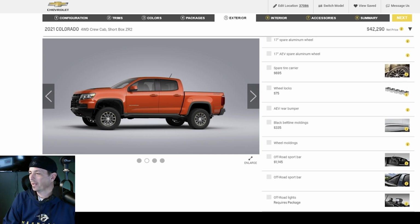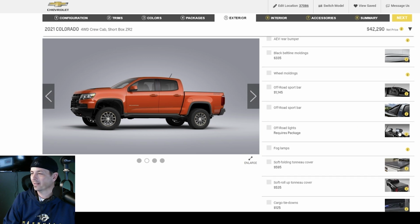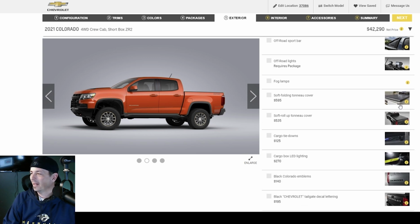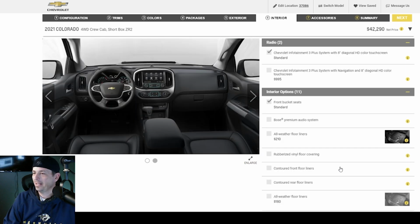Let's see, moldings. There's this sports rack. No. Off-road lights. No, I don't need that. I don't need a tonneau cover, anything like that. So let's go to the next one, interior.